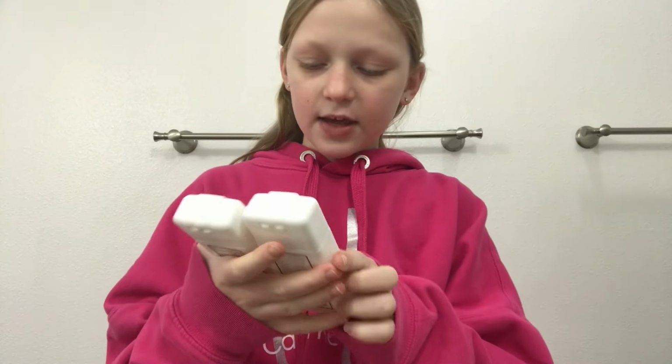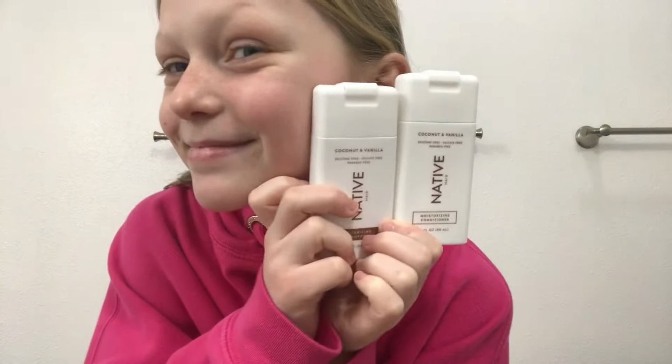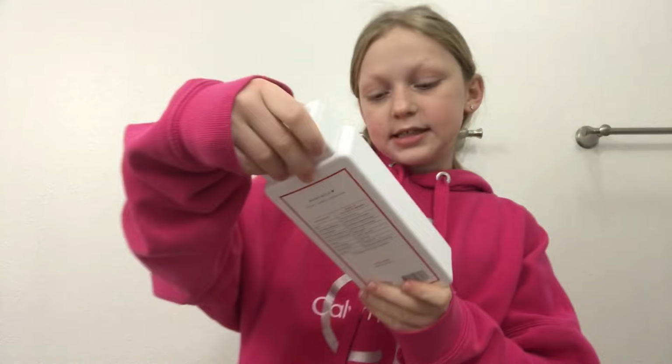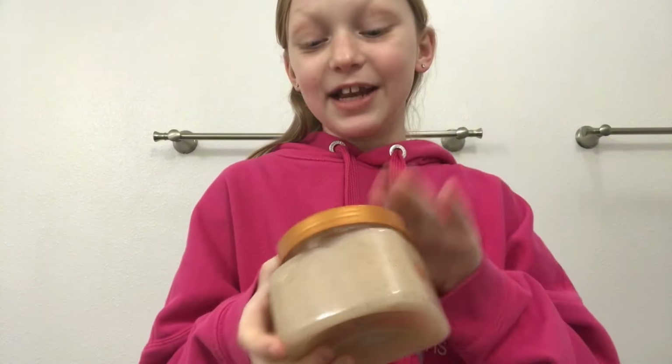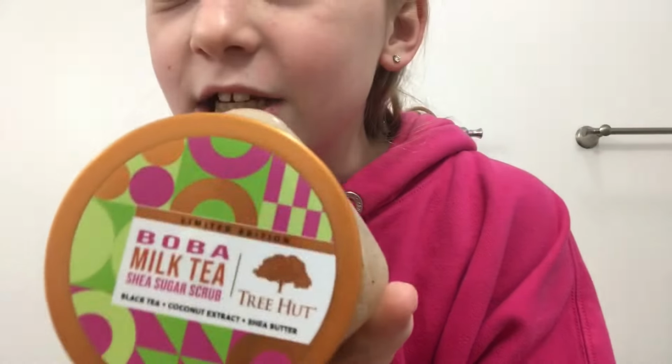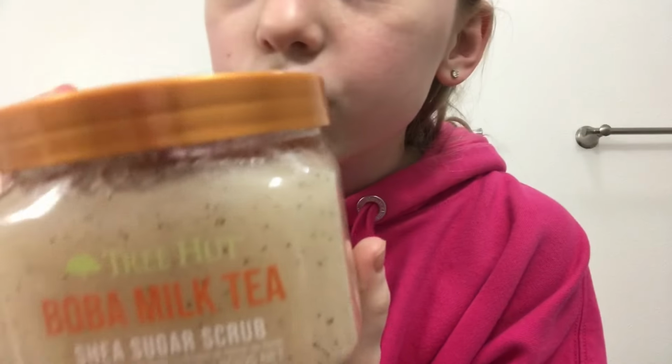Okay, and then for my hair, I use this Native Hair Coconut and Vanilla Moisturizing Shampoo. Perfect. And then I either use this Native Candy Cane Body Wash. I love Native, and the Monday Shampoo is amazing. This Native Body Wash, Candy Cane scent, since it was like Christmas ago, but I haven't finished it, it's almost gone. And then guys, I use this Boba Milk Tea Shea Sugar Scrub. It's from Tree Hut, and it's limited edition. It smells so good. I totally recommend that.